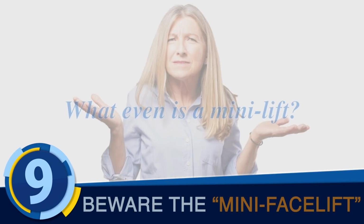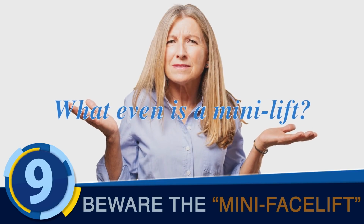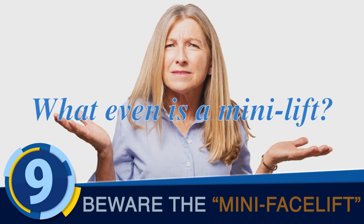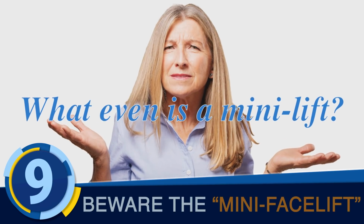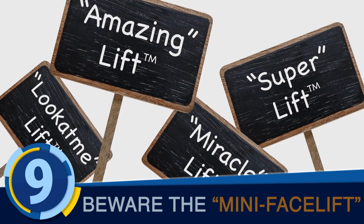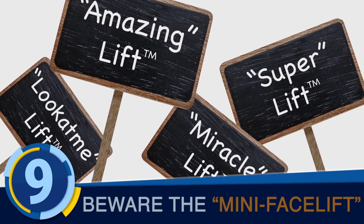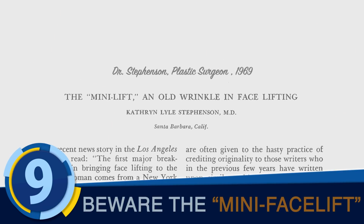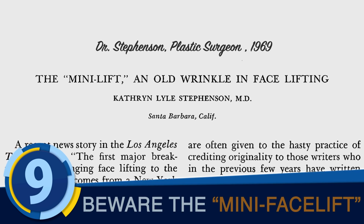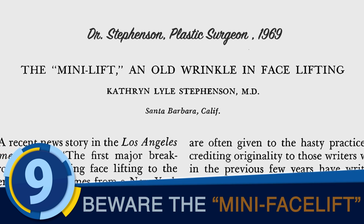Number 9, beware the mini facelift. Although the facelift surgery is a very popular procedure, most patients still don't know a whole lot about the different types of facelift varieties that exist, and as a result, there's plenty of confusion. This is made worse by the extensive marketing that many clinics employ to advertise their lift as being different. To make matters worse, there's actually no consensus on even what a mini facelift is, even though the term has existed for more than 50 years.